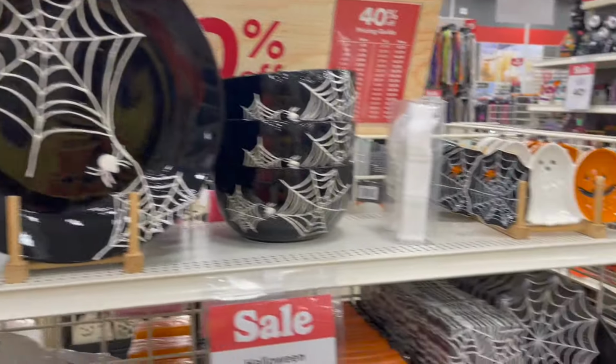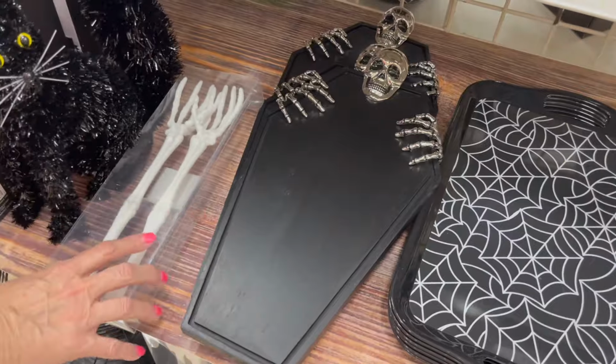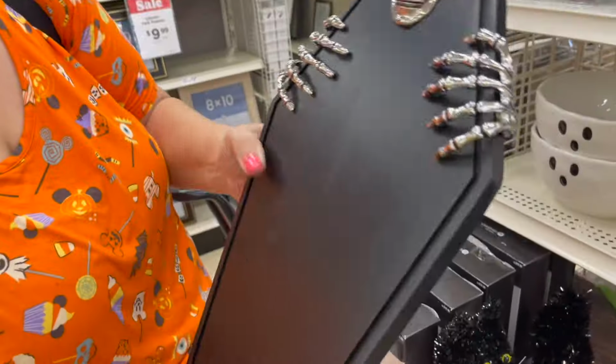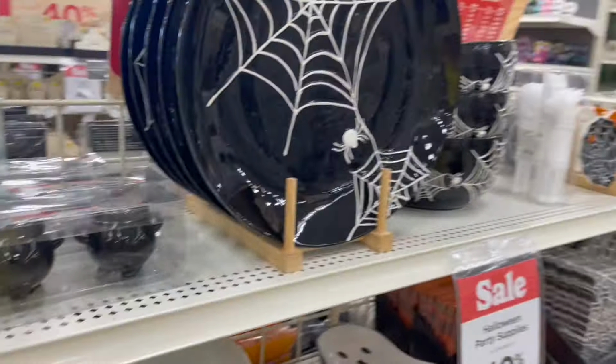Got some more Halloween. That is a really cute serving tray. Oh yeah, little ghost back there. All right, how much is this one? How much is this charcuterie? It's 25 bucks, and it's wood. Yeah, the marble one is worth it. That was the best deal of the day, if you want a charcuterie board specifically for Halloween. Yes, if you're in the market for that.